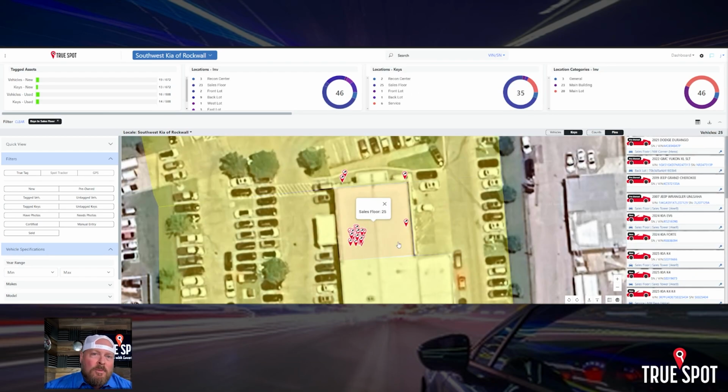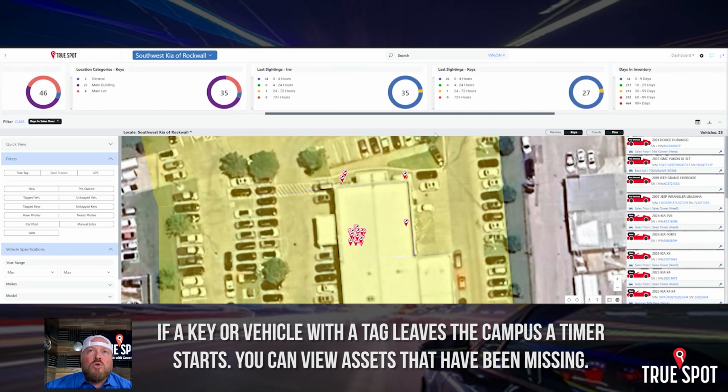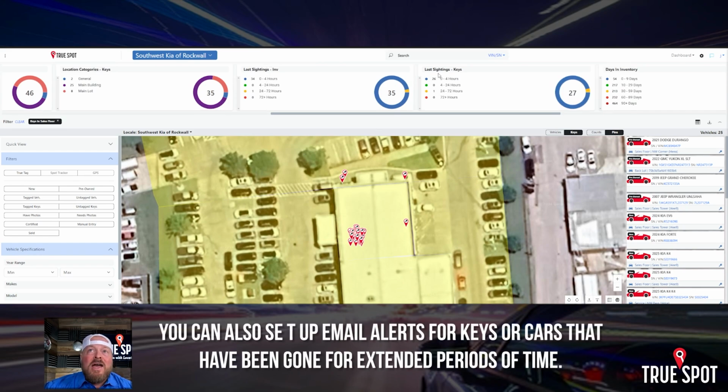How can I quickly determine that? If a key or a vehicle ever leaves the campus, let's talk about that. It's going to start a timer, so that you can say, okay, it's left the campus, we can't see it, where has it gone, right? Now, when it starts that timer, I'm going to scroll across the top here, there's a last sightings. I have one for both vehicles and I have one for keys.